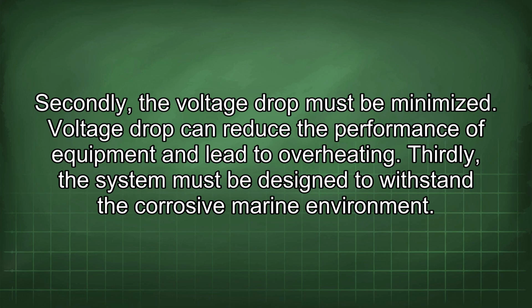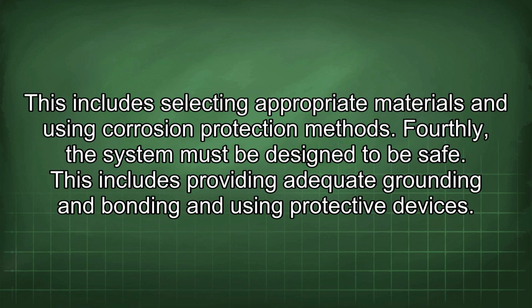Voltage drop can reduce the performance of equipment and lead to overheating. Thirdly, the system must be designed to withstand the corrosive marine environment. This includes selecting appropriate materials and using corrosion protection methods. Fourthly, the system must be designed to be safe. This includes providing adequate grounding and bonding and using protective devices.